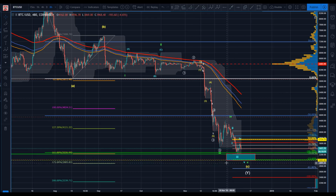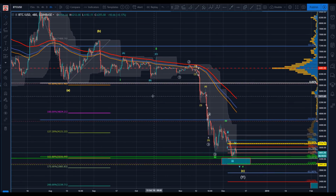So there's potentially a case to be made. Is it the low? Well, certainly a significant low to be in this range from 3,000 to 3,200. And I've shown, I don't know how many times, the algo pull, so we know that's down there at 3,200.